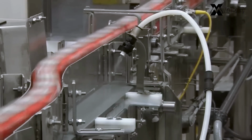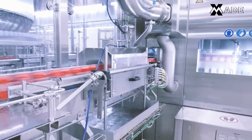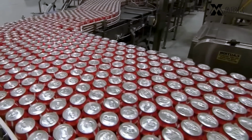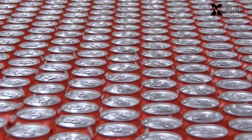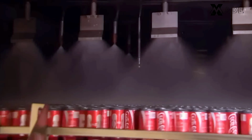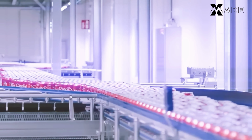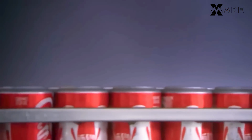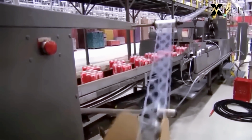Finally, the cans are brought to an ideal storage temperature. Since cold cans could cause condensation, they're sprayed with 35-degree water to bring them up to approximately 27 degrees Celsius. Once dried, the cans are packaged into 6-packs or cardboard 12-packs, ready for distribution.